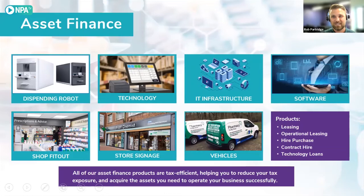You'll note that we have various products to suit your needs, including leases and operational leases for those assets that have a short life and need to be replaced regularly. We have technology loans for those software investments that also include service and support as a package. And we have hire purchase agreements for those assets that have a longer life, like those nice, shiny, and efficient dispensing robots. And of course, vehicles, whether that be your car or your delivery van.